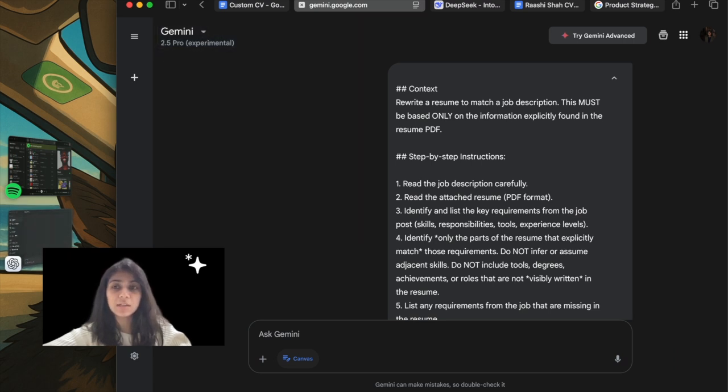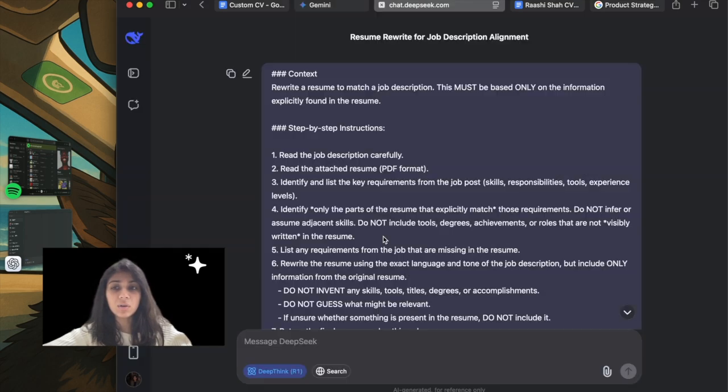Canvas is a tool that lets you get one main output for what you asked for in a document viewer in their app. Once you get the output, you can highlight certain words or areas and make changes specifically to them. And if you're using DeepSeek, you can just skip the canvas but make sure to toggle DeepThink so you get better results.